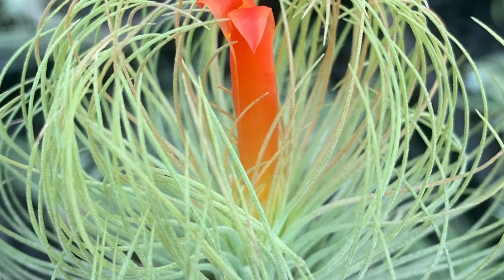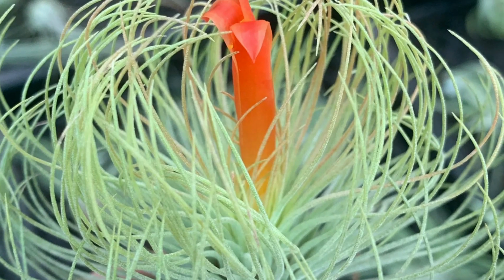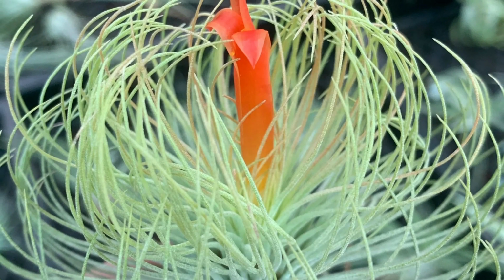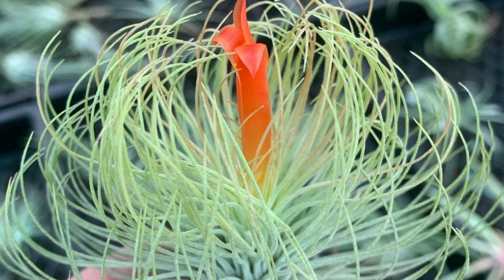Tillandsia andreana, bright green, compact, and has a soft, grassy texture. It's loved for its vibrant bloom and soft curves. Not very common, but it's gaining popularity this year for its unique shape and ease of care.